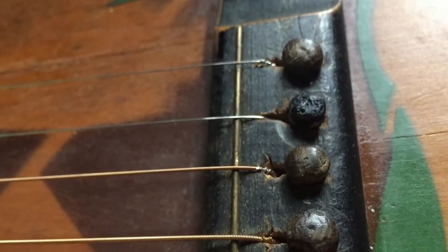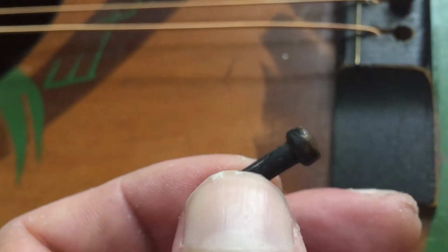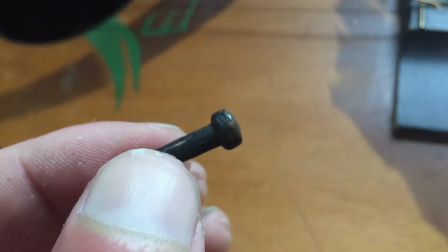I mean, the bridge is still attached. It's so gnarly. And I don't have the time or the energy on this guitar for that. So I'm just taking all these pins and saving them, and I'll tell you, these things were so difficult to get out.